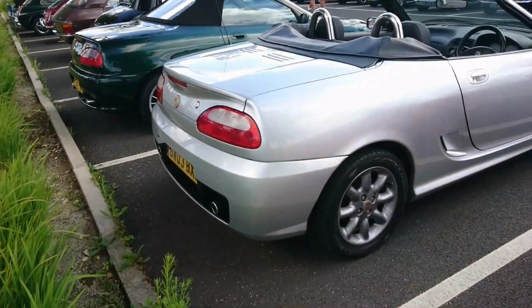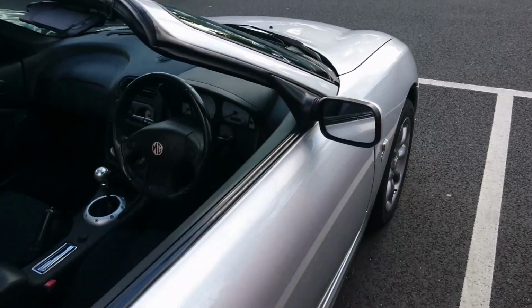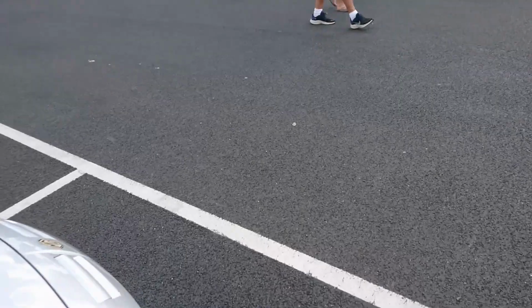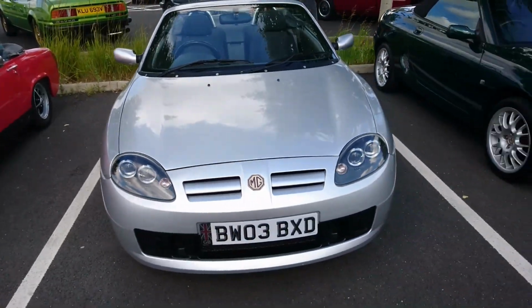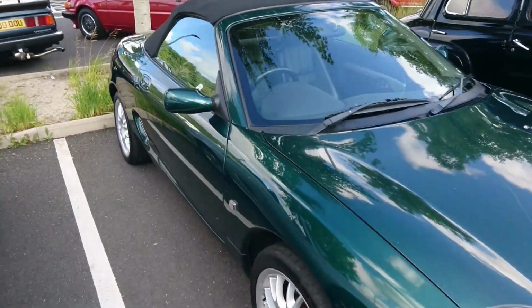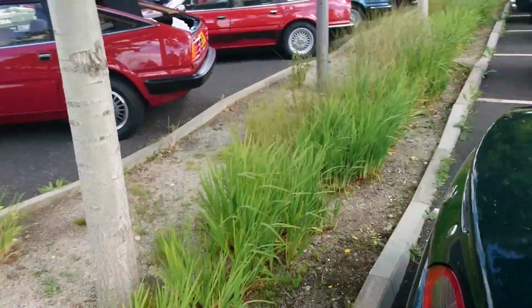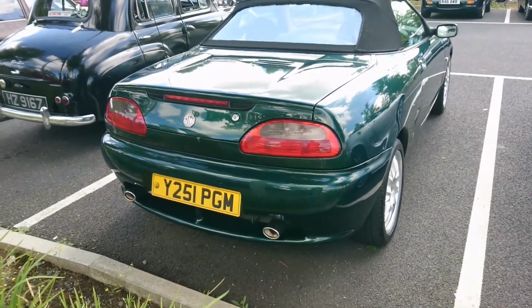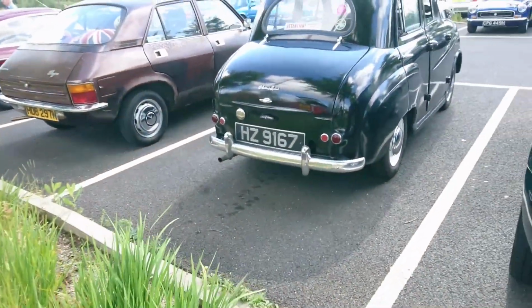2003 MGTF. Don't know actually if these wheels are original or not. The interiors are very, very similar. The Mark II MGFs and the TFs, the interiors are very, very similar indeed. You can see the differences on the one that I've bought here, which I borrowed from Max from Discount MG Rover Spares. He's very kindly let me borrow his car for the event. I have tried my best to shine it up, but it's not looking as shiny as most of the cars here, but never mind.